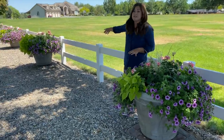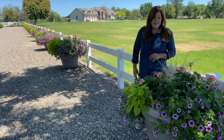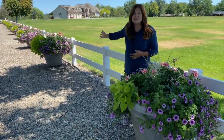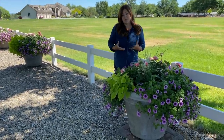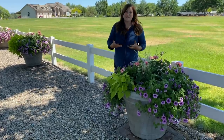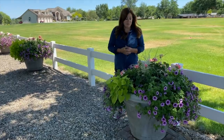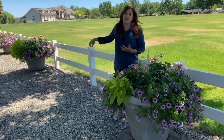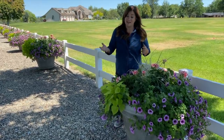But you can see we're creeping into the afternoon hours, and these two containers on this end just get a little bit more shade. And I just like to have them all planted the same. That's my preference. So I plant them the same anyway. They just don't perform as well as the ones that get sun all day long. And that's okay. At least they're kind of in the same color family and they look cohesive, and that means more to me. But just keep that in mind if you're planting something along these lines where you want things to perform the same. They really do need the same kind of light.